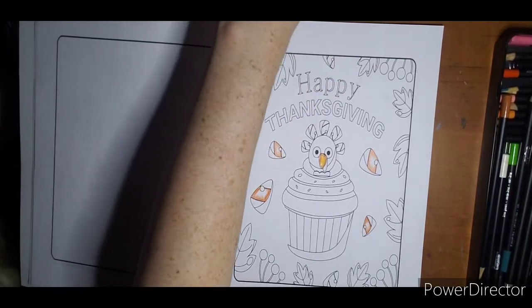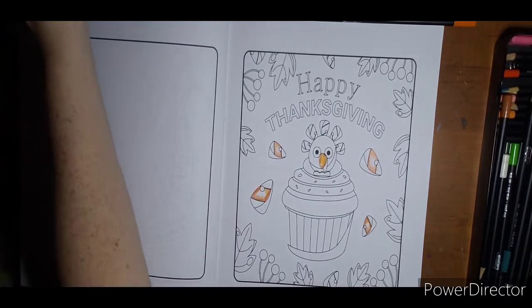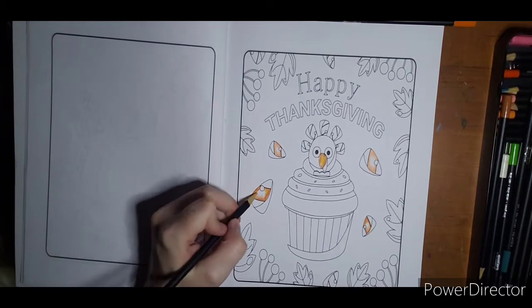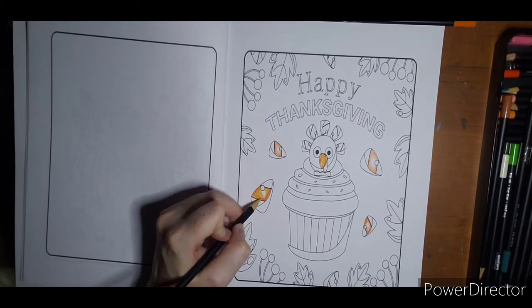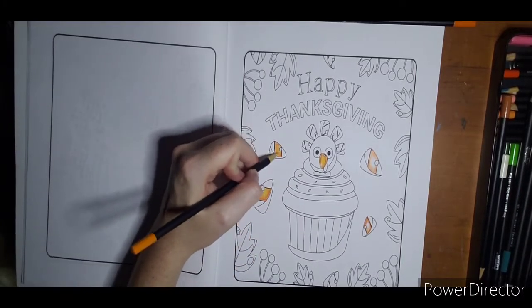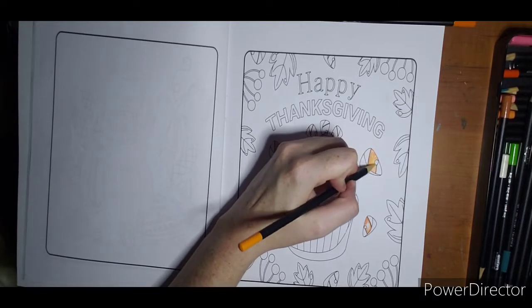Alright, so now we're going to put in, pardon the noise. I'm not rocking the camera too bad here. And I will go back over this. I know it's looking a little rough right this second, and the yellow is on the bottom, but I have a plan.